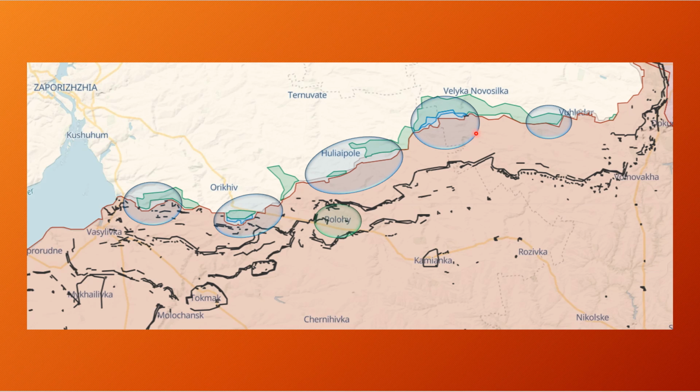Ukraine is making a lot of gains, and I've highlighted Polohy with green because that is my personal theory. No clue if it holds any merit at all, but I'm thinking that Ukraine wants to attack Polohy rather than going for Tokmak, but that's just me. So let's take a closer look at what's going on here.